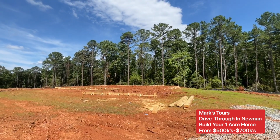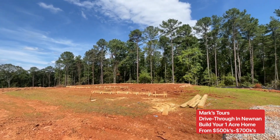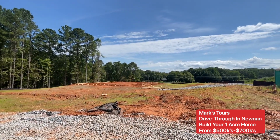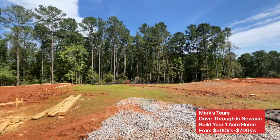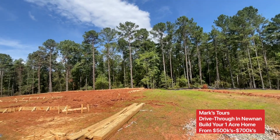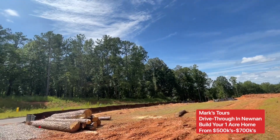You're going to have me, Mark, come out here when I'm in the area and do some video tours for you. You can see how lovely these lots are. You're not on top of each other. Look how much side yard. Where I'm standing will probably be a driveway. It looks like it'll probably be a side entry garage. And look at these views.